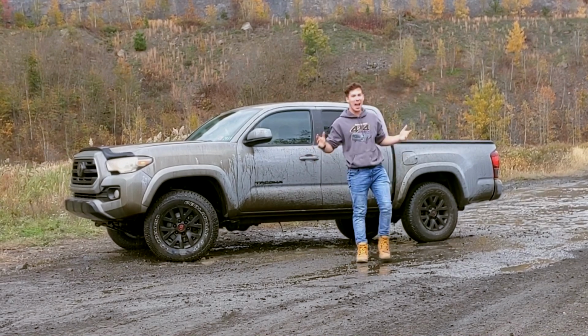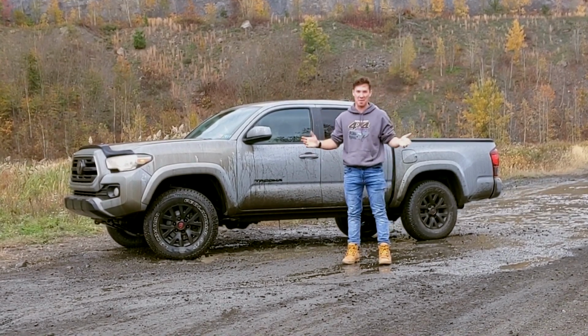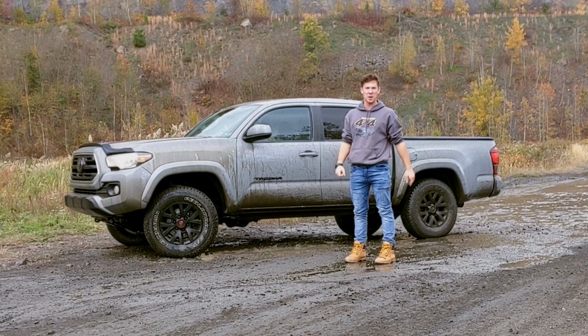And today I'm actually gonna be off-roading my Tacoma. Also, I plasti dipped my wheels black. Let's get started.